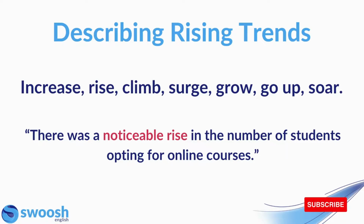For example, increase and rise, you could say, like the example here, there was a noticeable rise in the number of students opting for online courses. Or if you wanted to use the verb, just make sure that you are using the correct tense. So in this sentence, we might say, the number of students opting for online courses rose, and then say the time period. So if you're using the noun, that's fine. If you're using the verb, just make sure that you change the tense if needed.